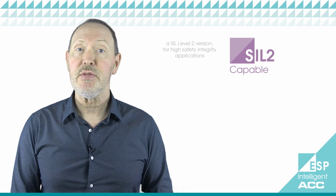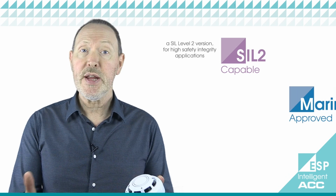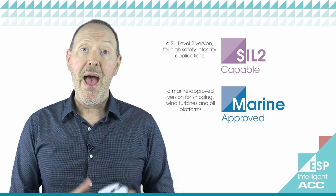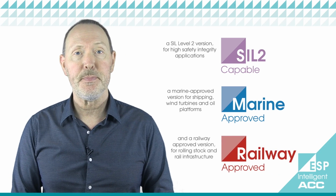There are also some specialised versions of the ACC for specific uses. A SIL Level 2 version for high safety integrity applications, a marine approved version for shipping, wind turbines and oil platforms, and a railway approved version for rolling stock and rail infrastructure.